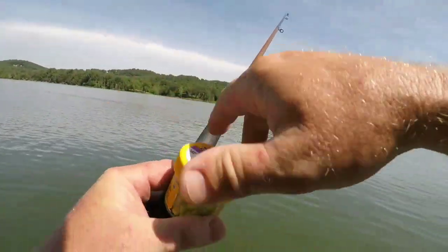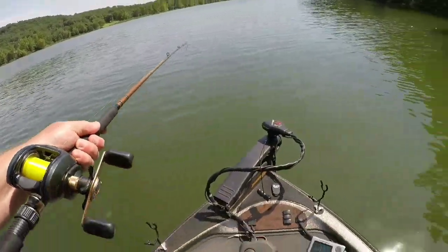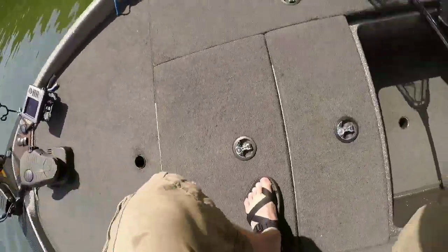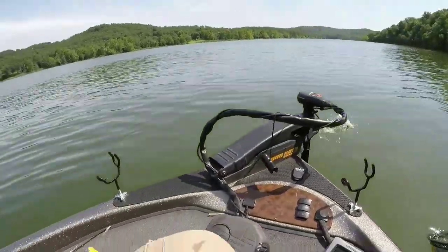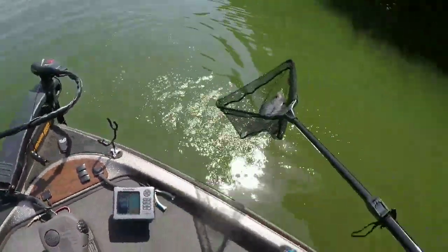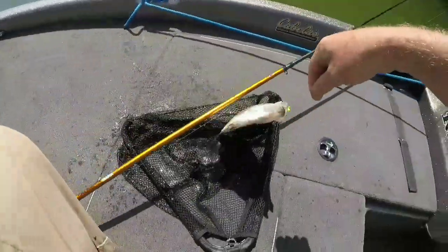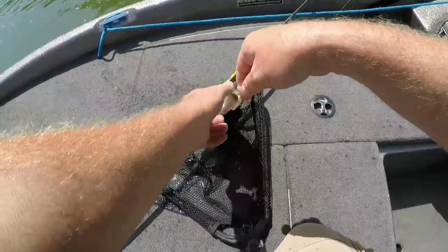Oh, that one might be a keeper. Oh yeah, oh yeah. Oh, just barely. He's just lucky. He's gonna get off if I ain't careful. He's a keeper. He's sitting on top of that brush pile.